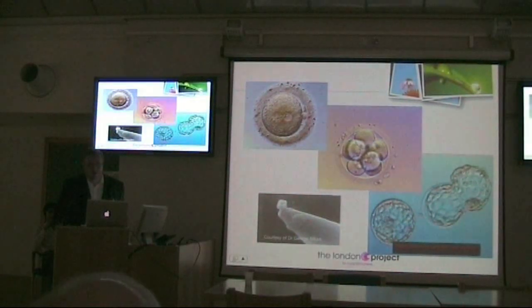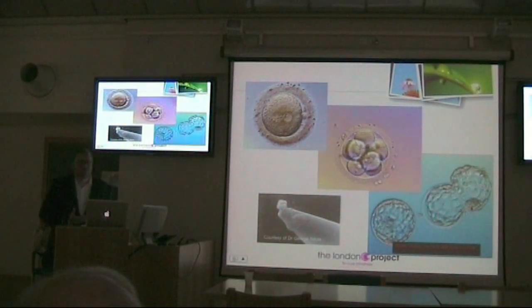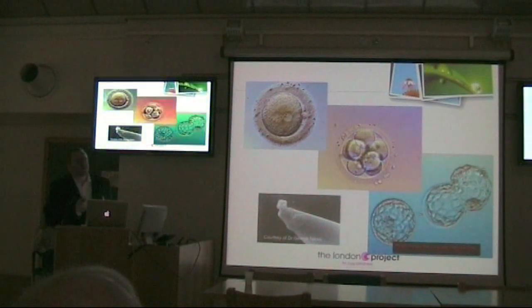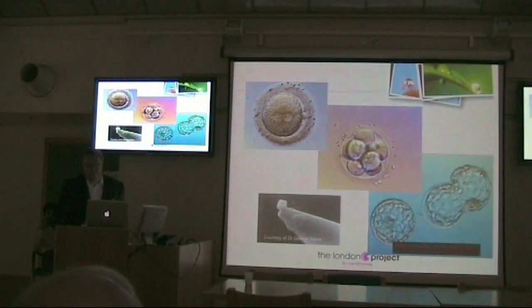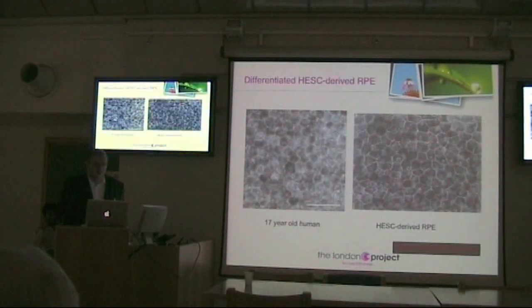cells. So human embryonic stem cells are produced from the 5-day blastocyst, and it's the inner cell mass, which is the formation of the raw material of a human embryonic stem cell. It's from the inner cell mass that every single cell in our body develops from. The only thing that the inner cell mass doesn't produce is the sac. So we knew an awful lot about the biology of RPE, the development of RPE.